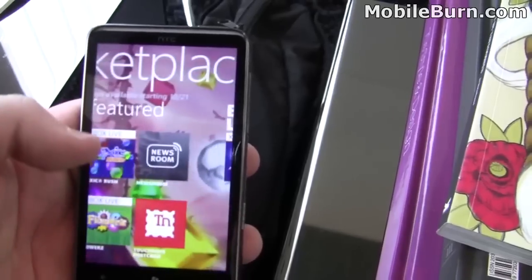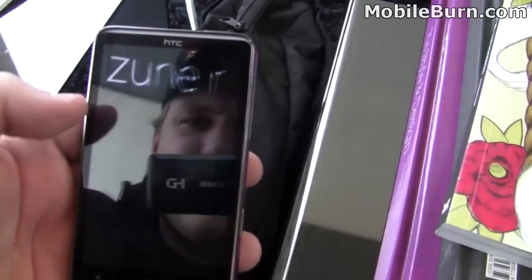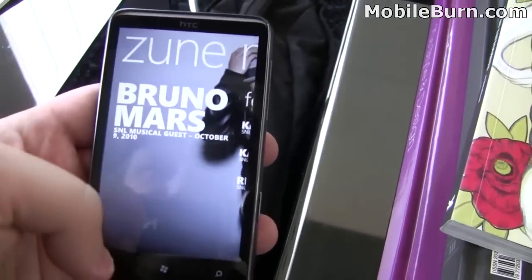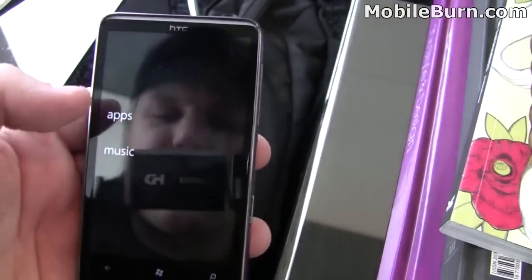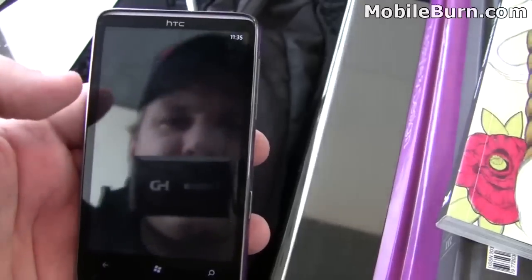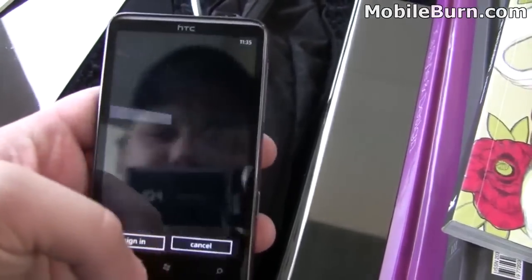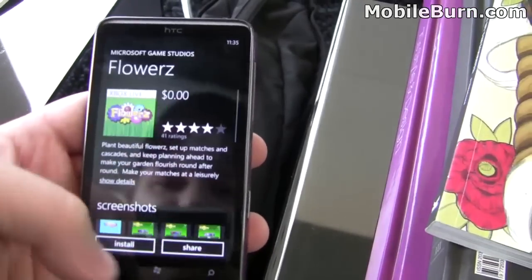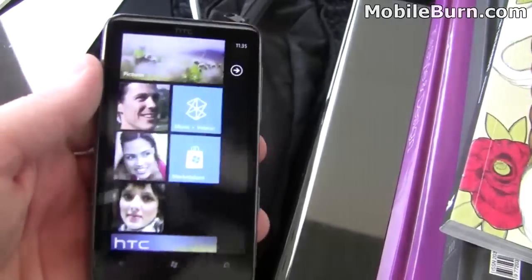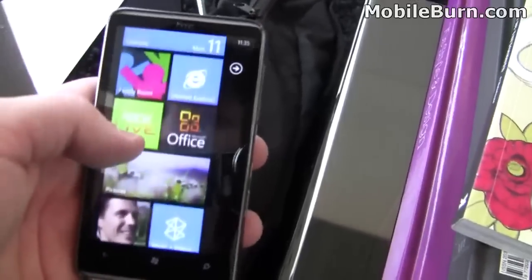So here you can swipe across again to view the featured apps, Xbox Live apps. Go to games. Accidentally grabbed music there. So here are the available games. Check out Flowers. Let's see how this works. Oh, we don't have the password for this, so. You can see just how fast this phone is. I think I've said it before, but it's a 1 GHz processor and it's very responsive.